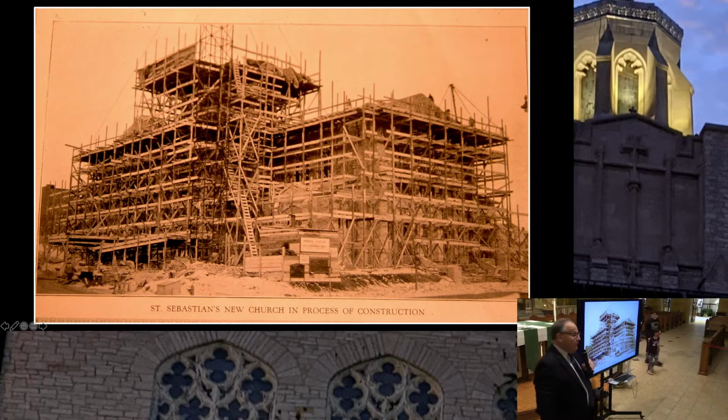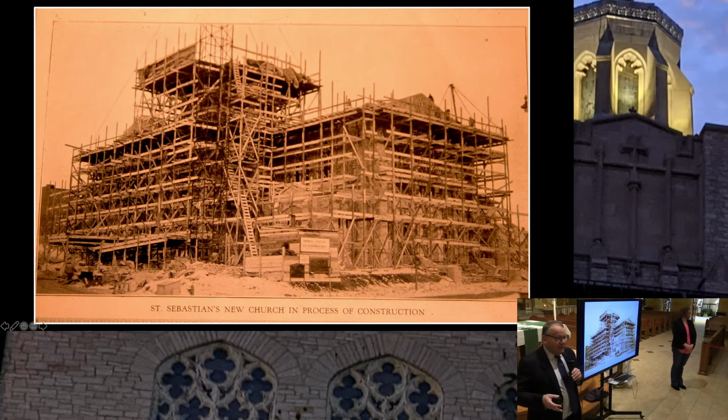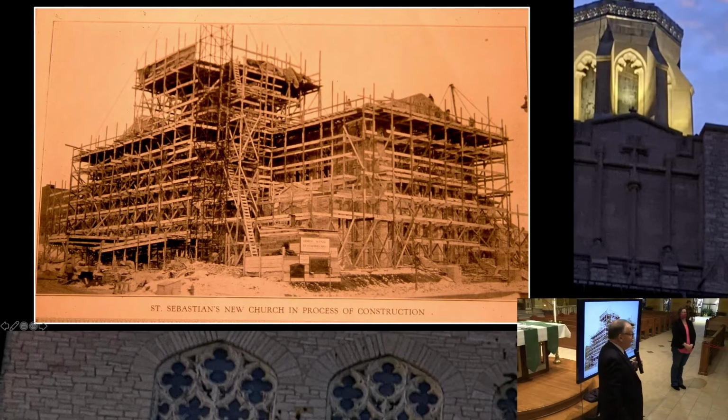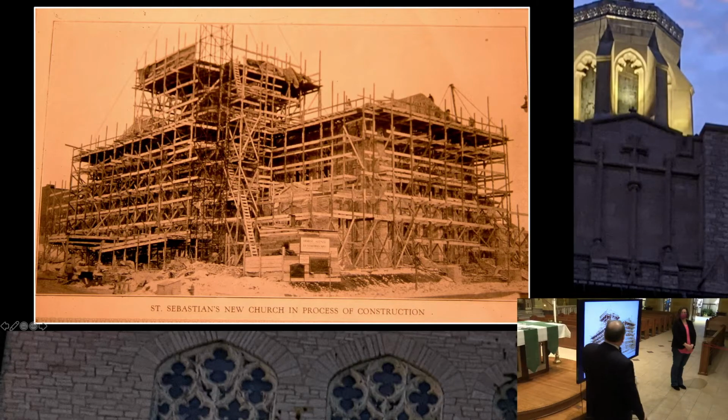This is about 1929. The church was actually starting construction during the Great Depression. So if you think about the amount of faith that people had, 3 weeks after the stock market crash in 1929, St. Sebastian's broke ground on this magnificent church. Not knowing what the future would be, but with faith in God and faith in each other that this faith community could construct this beautiful place to worship.